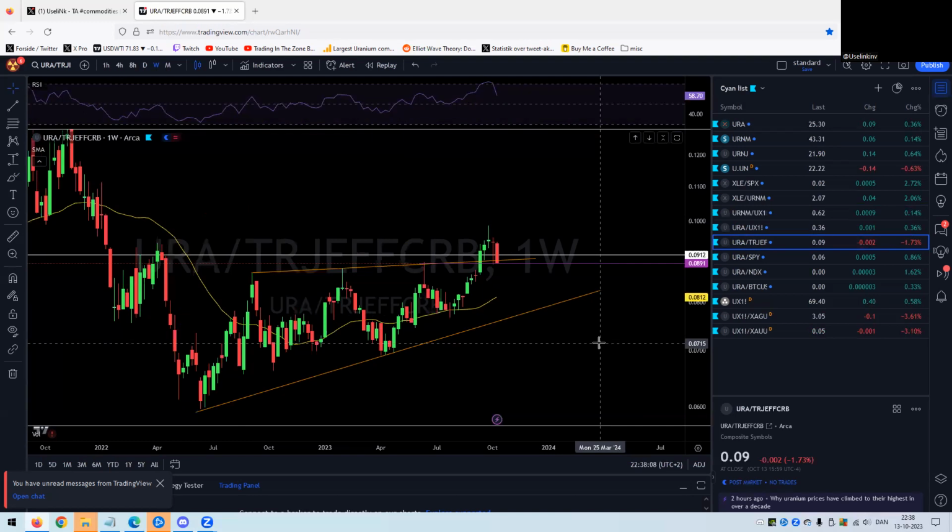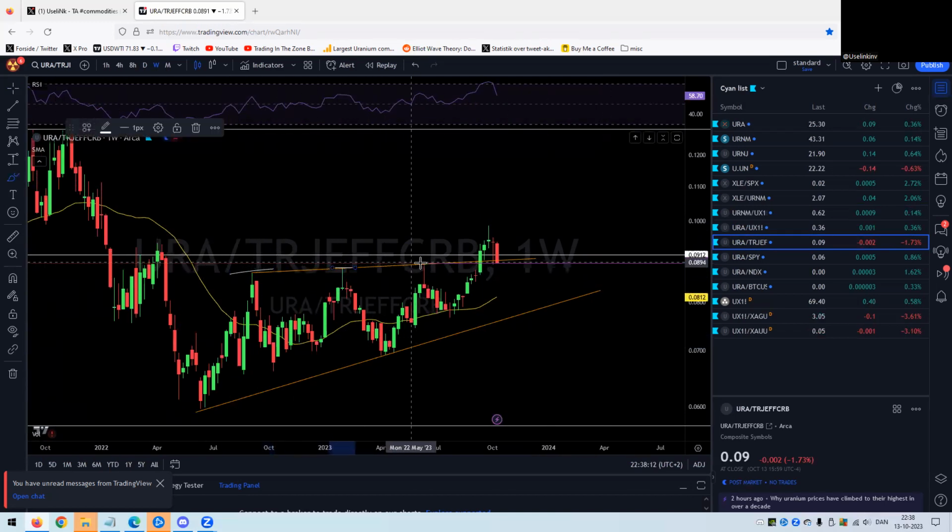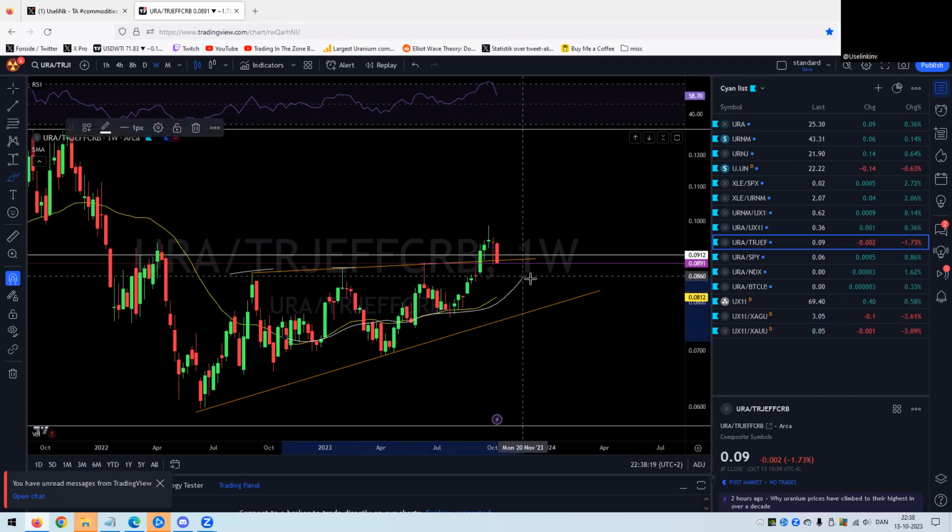So this is the URA against the overall commodities, the CRBs, making higher highs all the way. And we're now back into the wedge here. Again, I'm not that worried, to be honest. We have a good trend here on the 30 weekly.